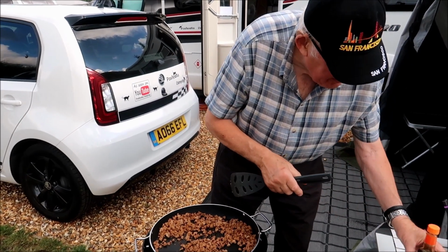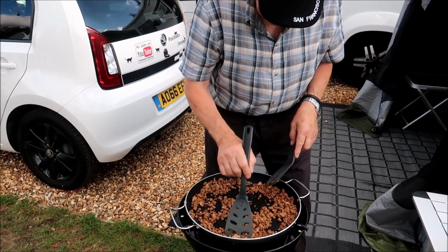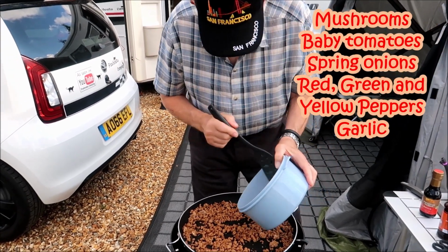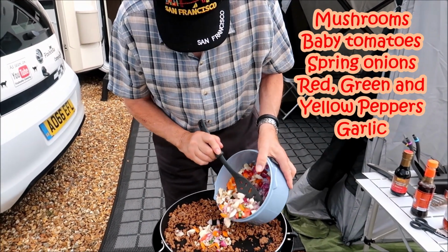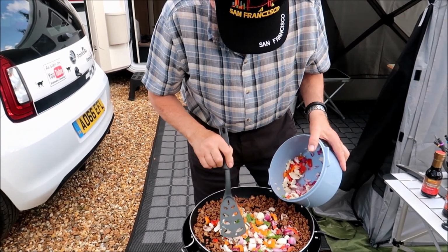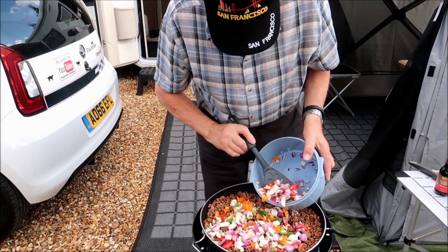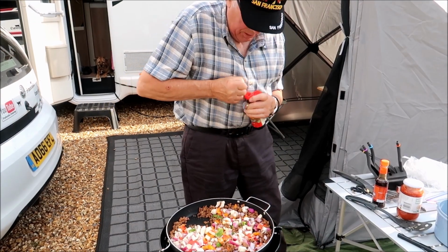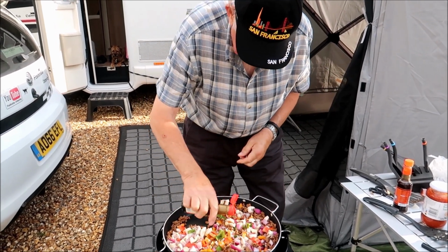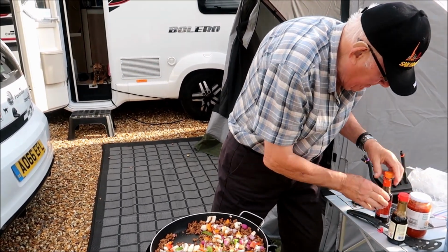Bit of Worcester sauce, is it, Joe? Yeah. Okay, mate. So you got a bit more on later. Here comes the vegetables. What you got in there, Joe? I'm going to put the mixed veg now. So look, you got some mushrooms in there. Mushrooms, onions, red onions, peppers, tomatoes. Some soya sauce. Going to pop that in the pan as well. Good old splurge of that, and a bit more Worcester.